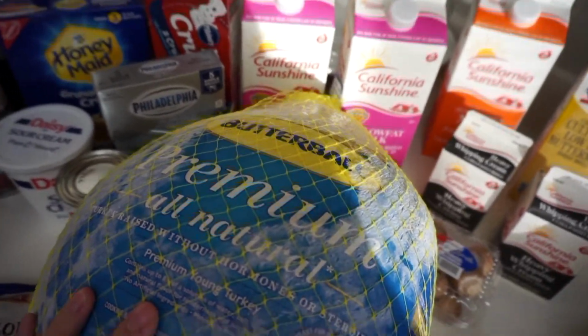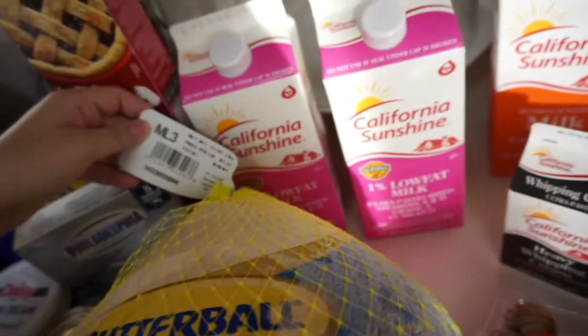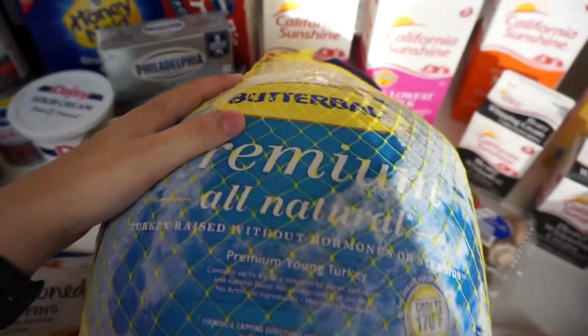Turkey. We got a really big turkey since we are having guests, and I love to have a ton of leftovers. I think, let's see if it says 21 pounds. So we got a 21-pound turkey this year, and I'm so excited. I cannot wait to cook this up.